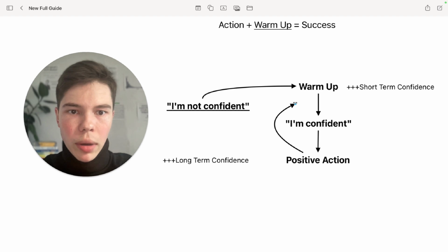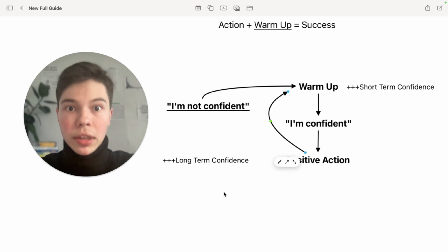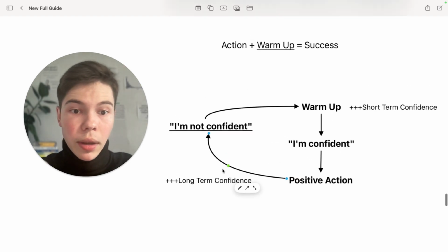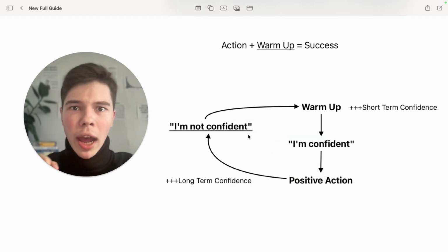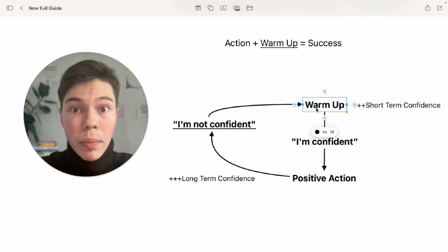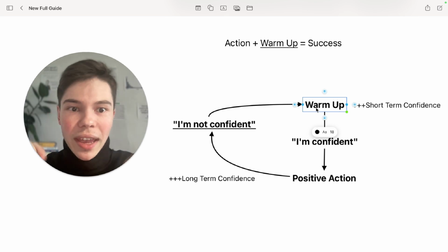And it's no longer about not being confident. Now you can just warm up and you feel even more confident, and as a result, that becomes a virtuous cycle. But in the beginning, you will have to warm up a lot. So every time you do something, you'll have to do this warm up maybe 100 times before going on 100 calls in English, for example. And then you are going to become confident.